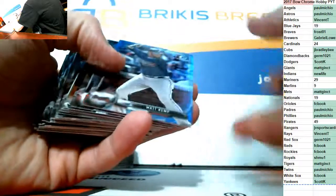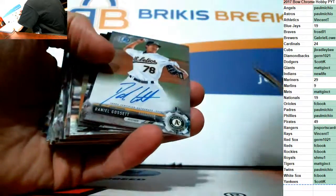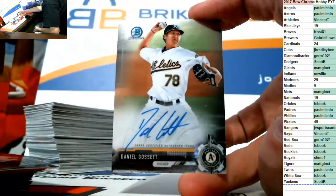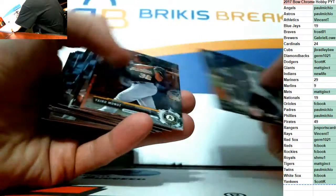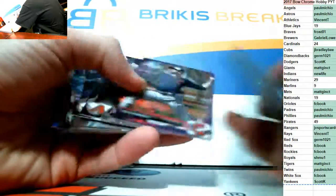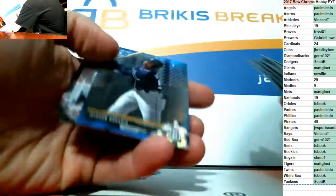Mac Kemp out of 150 for the Braves. Frost, that's a blue one. A Gossett again. This one is a base auto for the A's. Vincent T. Rob Kaminsky, that is a purple shimmer for the Indians. Rosario for the Padres, 70th anniversary non-numbered blue.